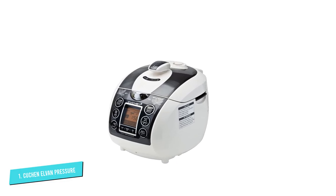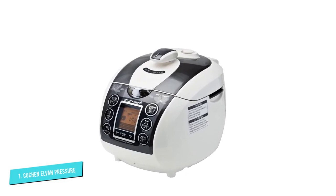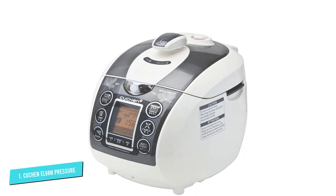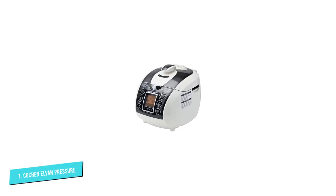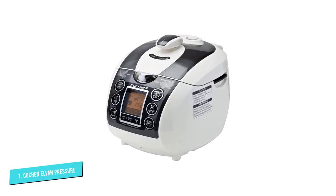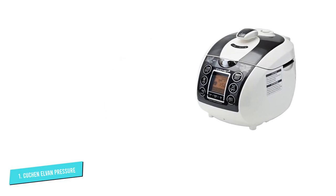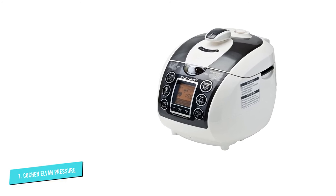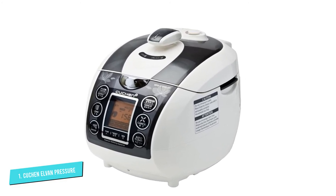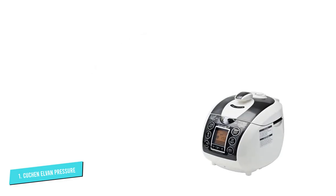CUCHEN is, as you know, a well-known Korean brand with expertise in producing top-notch rice cookers for years now. The CUCHEN Elvon Rice Cooker is by far the best bang for your buck in terms of features, design and output you get. The easy-to-read and operate LCD display lets you control and operate the device with super ease. The settings and menu buttons are marked in English and Korean language for Korean and international clients. But the voice navigation is only in Korean language.